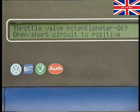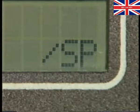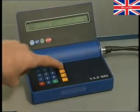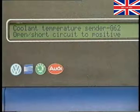Incidentally, due to the way the self-diagnosis system works, it cannot differentiate between an open circuit fault and a short circuit to positive. For this reason, both fault possibilities are included in the display. On occasions, you may find 2 letters accompanying the fault description. SP means sporadic fault, indicating that the fault is of an intermittent type. Subsequent presses of the arrow key call up similar information about the remaining recorded faults.